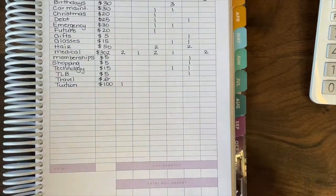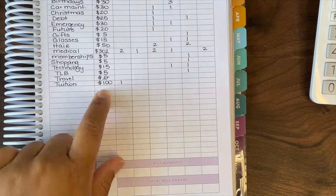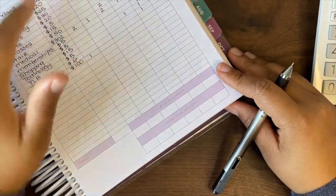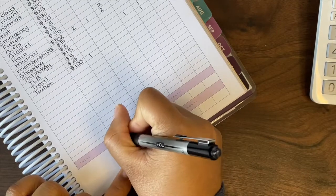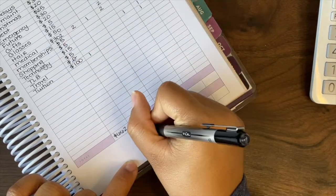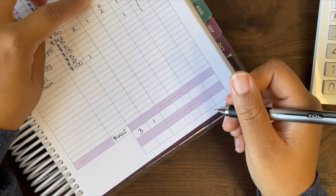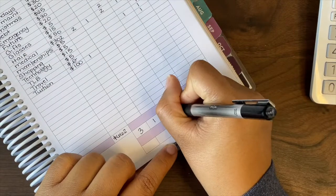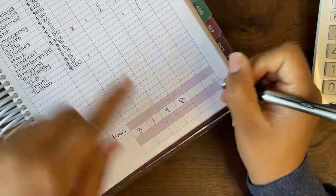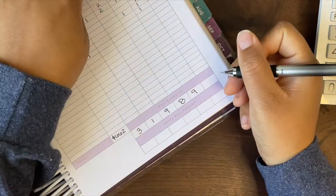All right, so I went ahead and filled in all of the sinking funds, and I filled in the amount, and then I went ahead and broke it down based on the bills that I need. So for instance, for $100 bills, and this equals $662, I need 3 hundreds, I need 1 fifty. For 20s, that's 1, 2, 3, 4, 5, 6, 7, 8, 9. For 10s, I need 8. For 5s, I need 9. And then for 1s, I need 7.